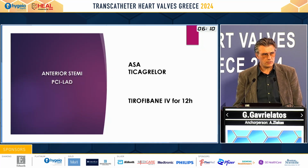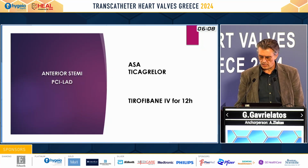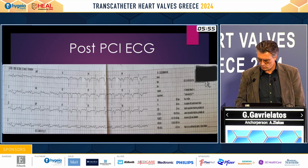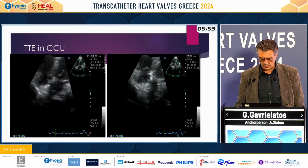The patient was transferred to the coronary care unit under aspirin and ticagrelor and tirofiban IV for 12 hours due to the high thrombus burden. This is the post-PCI ECG. There is no RBBB and the evolution of the anterior STEMI.